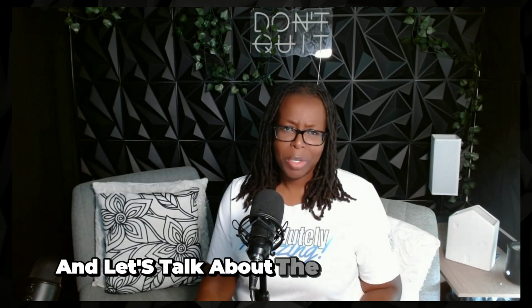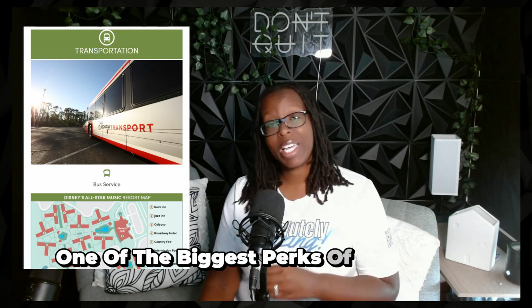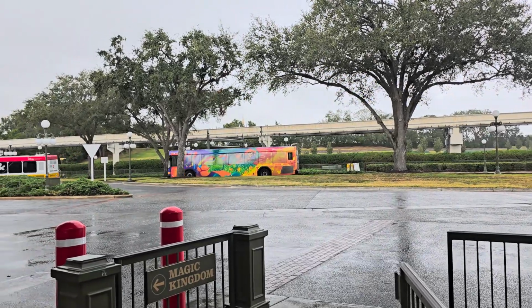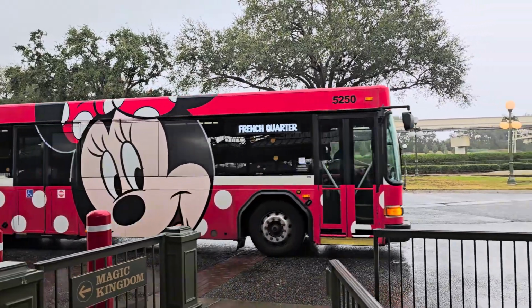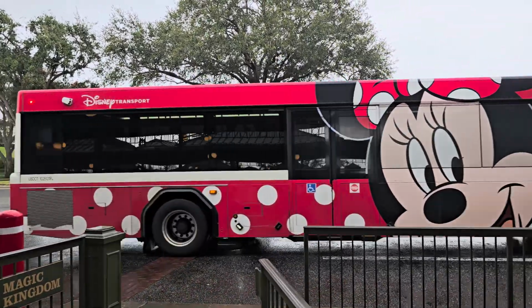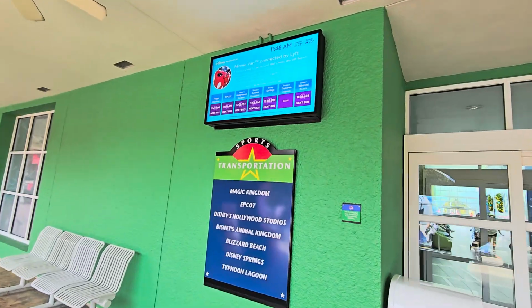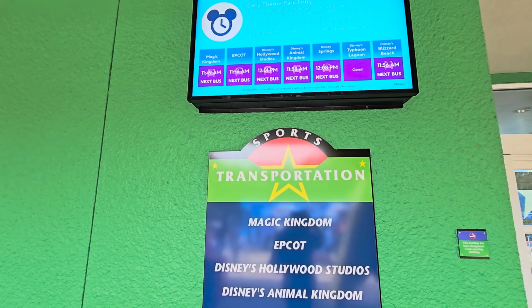And let's talk about the transportation at the All-Star Resorts. One of the biggest perks of staying on property at Disney All-Star Resorts is the transportation. If you're staying on the resort property, there's actually complimentary bus service to and from the parks and Disney Springs. Now, the bus stops are located right at the front of the resorts, and they service all 4 of the theme parks. So you can get to Disney Springs from there, you can get to the water parks from there, and you can get to other Disney destinations from the bus stop.